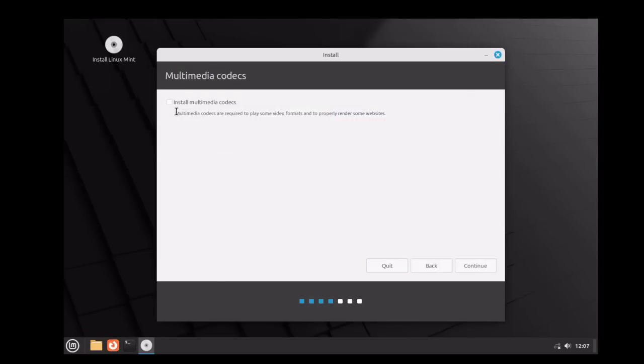We're going to get a notification that we can install multimedia codecs. We're not going to do that. We don't have a reason to, because again, we can install this stuff later, or we can install the VLC player, which comes with all that stuff anyway. So we're just going to click on Continue.